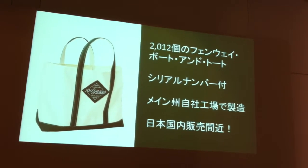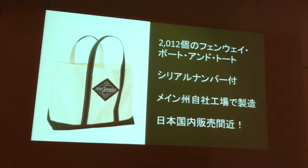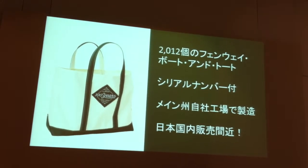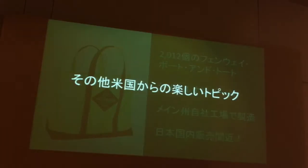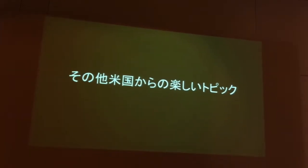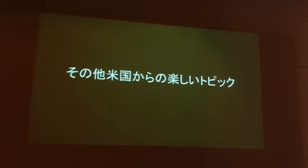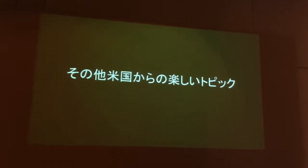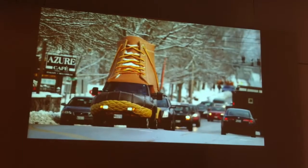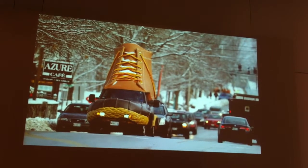Okay. So a couple more minutes just talking about some other fun things that are coming from the U.S. One of the fun projects that folks back in Maine were working on was this bean boot on wheels.